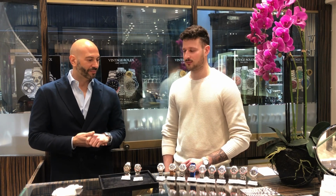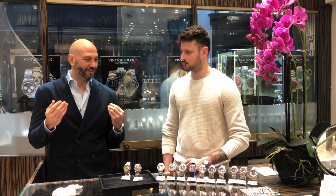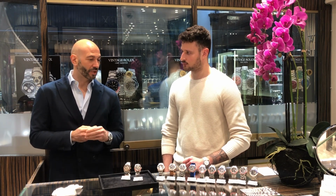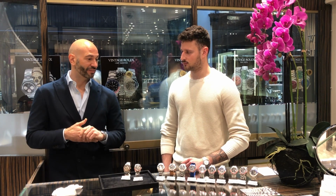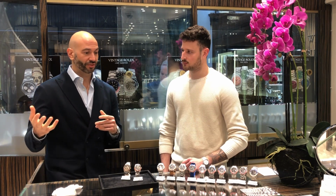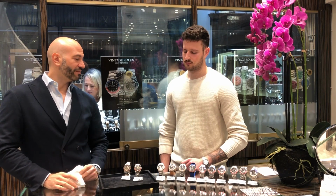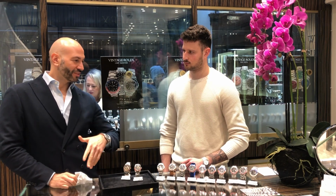Yeah, it's beautiful. Everything that Rolex does in modern watches affects the old, and it's actually very complementary to the vintage collection. Often when a new model is released, you will find a huge upsurge in demand for the equivalent version in vintage. So it's always important to know what's coming out.